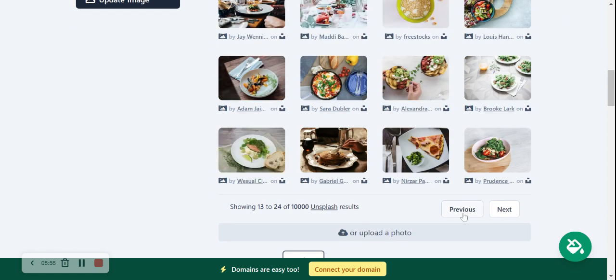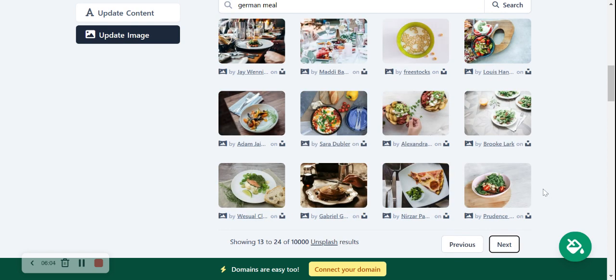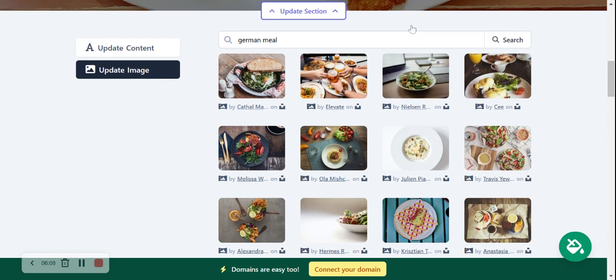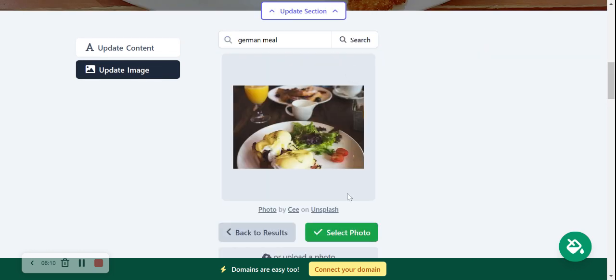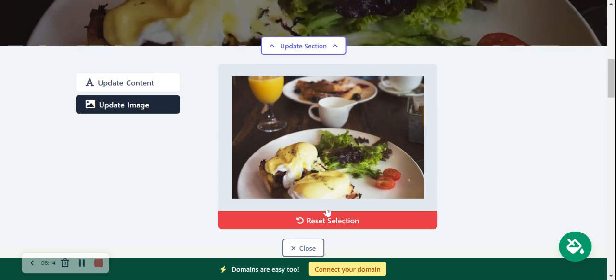So I'm going to head to the first page and just see what pops up. Okay, so here's some all really delicious looking food options. I'm going to see what works best for me. I really like this one over here, looks great. So I'm going to select that one, select the photo, save image selection, and look at that. That actually looks really awesome.